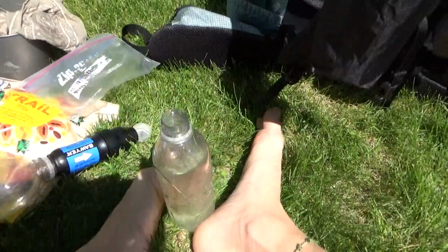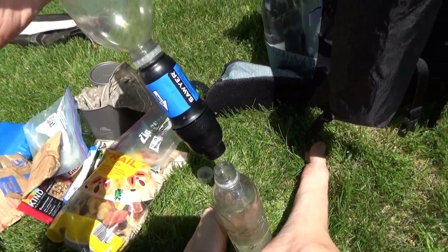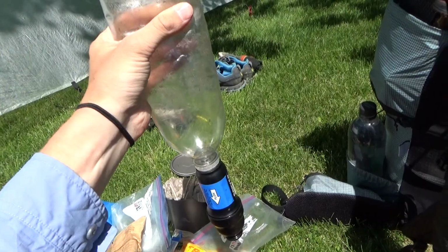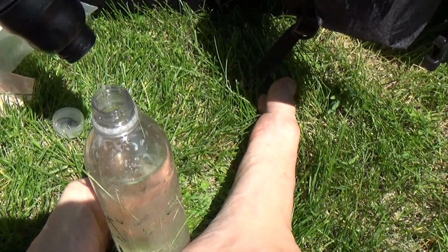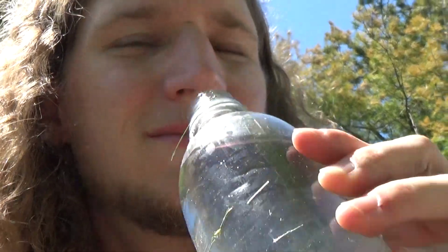So you take that water bottle, it's got the filter on it, full of creek water, and you just squeeze it right through, right into your other water bottle. Squeeze, squeeze, squeeze. There's no water in it, but that's okay. Squeeze it right on through into your good water bottle, and then all of a sudden you have good water. You can drink it. It's refreshing, cool, straight from the stream.